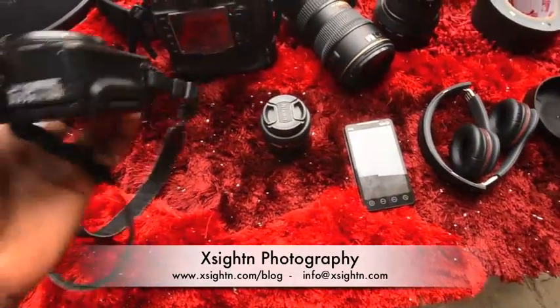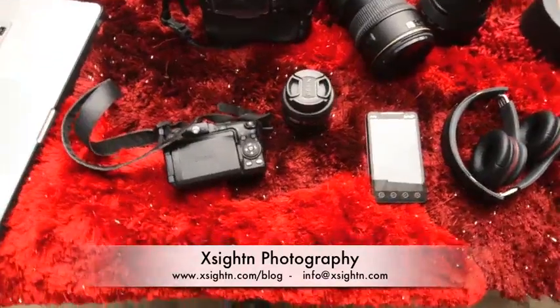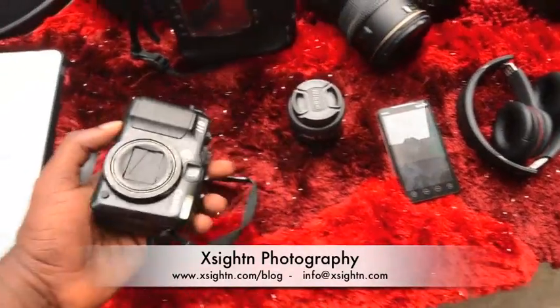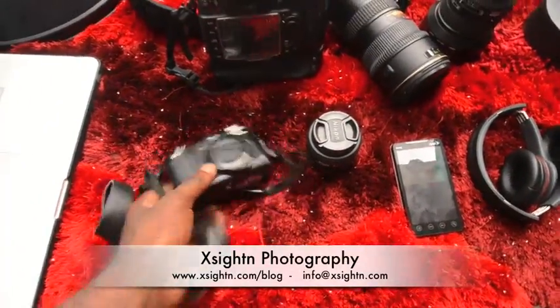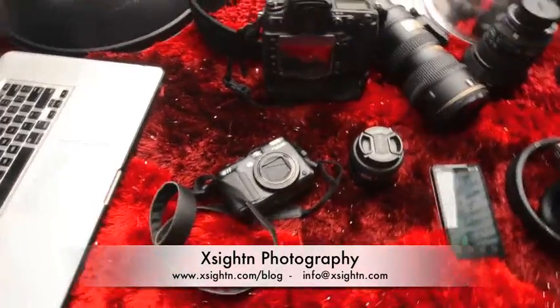My Canon G11, great camera for scouting, just going around, just scouting. You don't need to carry big equipment when you scout. That camera does an amazing job for me.